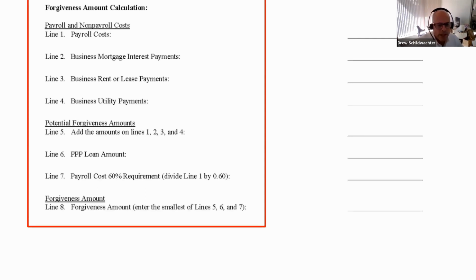And now I see some questions coming in. We have specific reports in our payroll system. Once you know the dates of your covered period, you can request from your client service rep a PPP payroll cost report, which does all the calculations to fill in line 1. And we also have reports on the Schedule A worksheet, which does the math of calculating your FTEs. We'll get to those reports in a little bit, but let's just walk you through this.